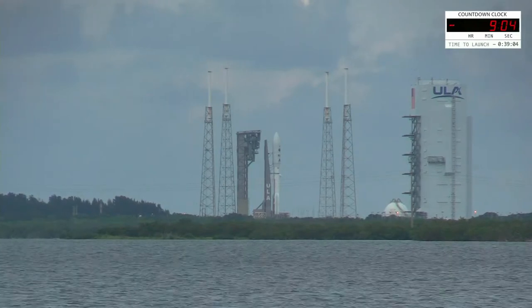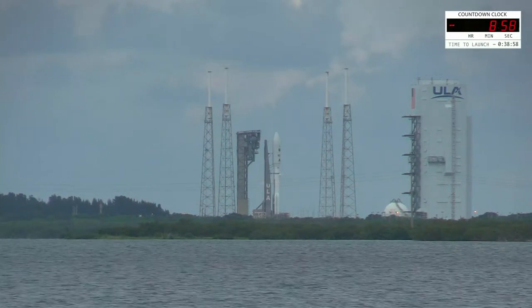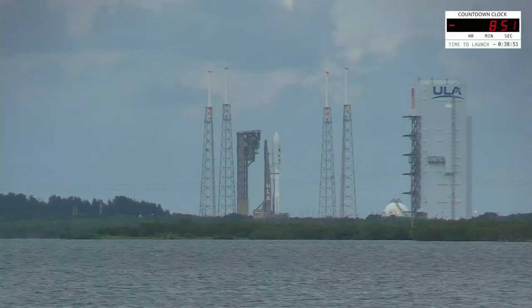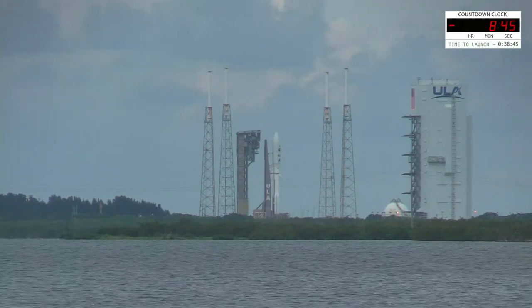And at L-minus 7 minutes before the scheduled launch time is when the launch conductor will conduct his poll of the engineering console operators inside this Atlas Space Flight Operations Center at Cape Canaveral Space Force Station for their final go or no-go for liftoff.